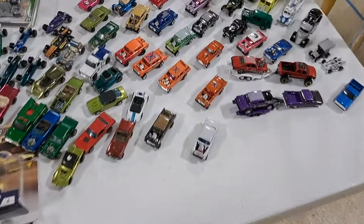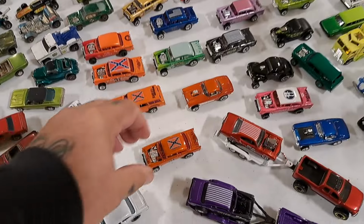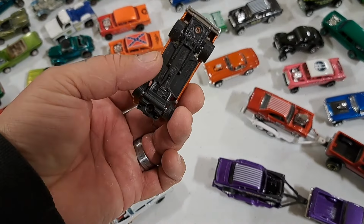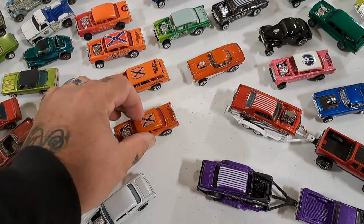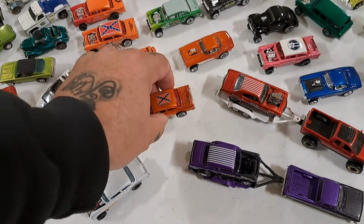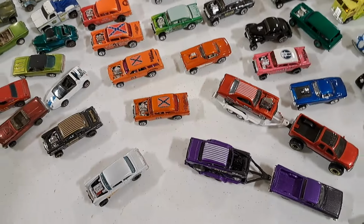Got some custom work over here, huh? Yeah, that's what I'm getting ready to do on one of mine. I've got one that I just finished painting. But I tell you, I thought wheel swapping these was a little difficult, the back one especially.